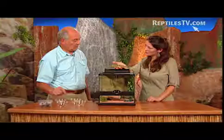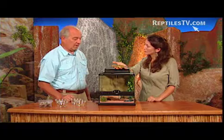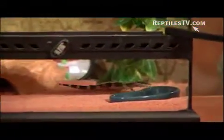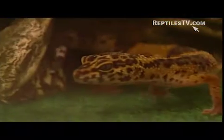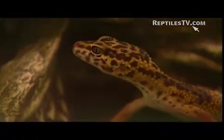And why is that? They have a very high requirement for calcium because they grow rapidly. You can see how stout they are. They have very strong bone structure. And there's a little bit of calcium in the insects, but not enough. Now, in the wild, they eat their skin when they shed. In captivity, most of the time they eat their skin, but they still do not have enough calcium.